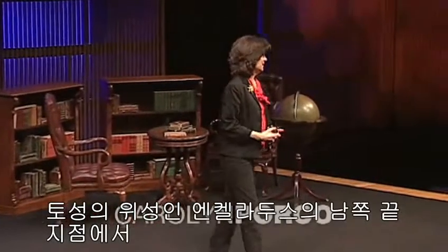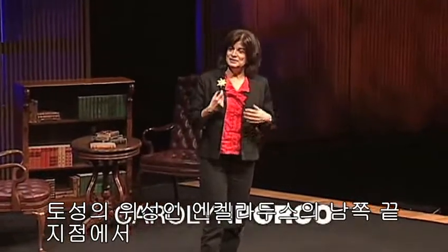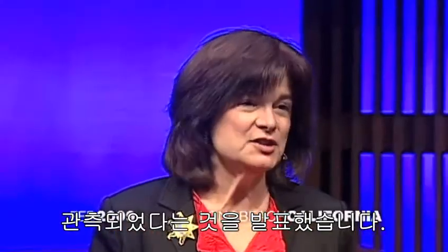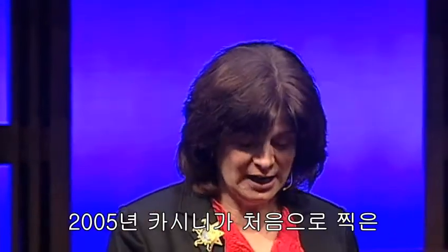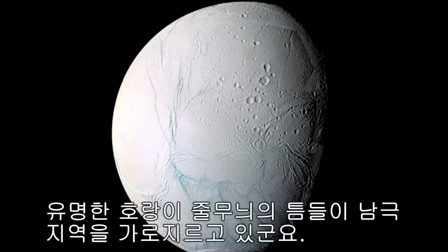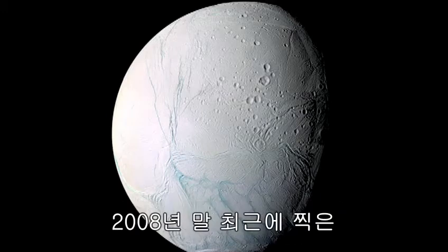Two years ago, here at TED, I reported that we had discovered at Saturn with the Cassini spacecraft an anomalously warm and geologically active region at the southern tip of the small Saturnian moon Enceladus. Seen here for the first time in a Cassini image taken in 2005, this is the South Polar region with the famous tiger stripe fractures crossing the South Pole.